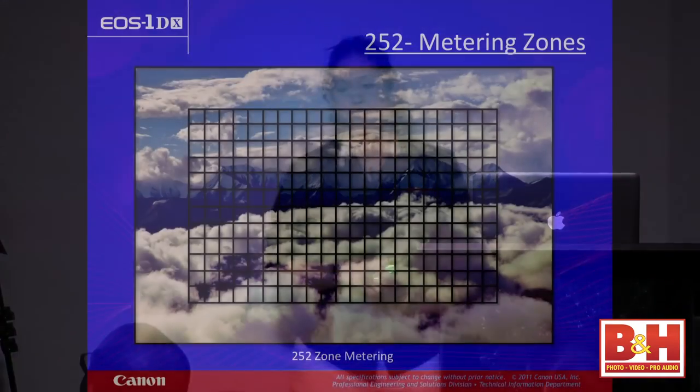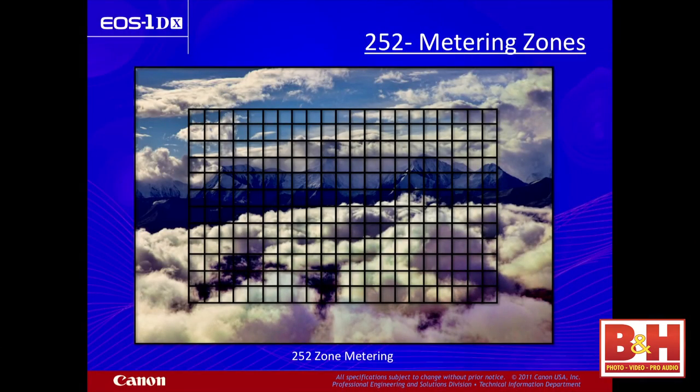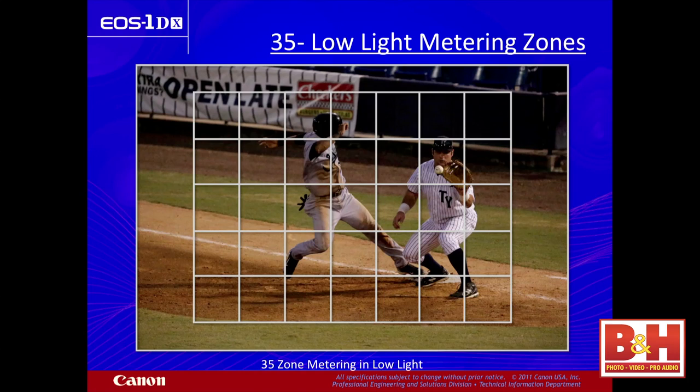The metering itself, though, in a bright situation, it's 252 metering zones. In low light, it's 35. The question is, well, when does it consider low light? I don't know. Canon didn't release that spec. So I don't know when the camera considers something low light and when it doesn't. There's no exact number to it.